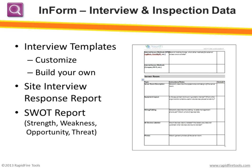So the idea here is you start off with a template. There's one built into the product that you can start with. You can customize that, add your own headings like server room, or topics within it, like add picture, equipment layout, things like that. So when you're on site, you do the data collection, let it run, and now you've got a more formal and organized method for gathering other key information.